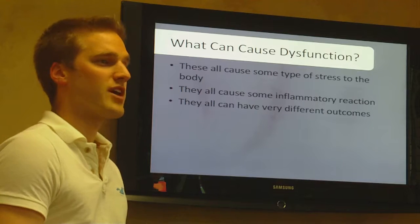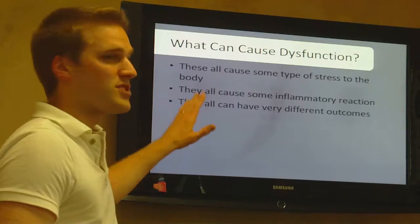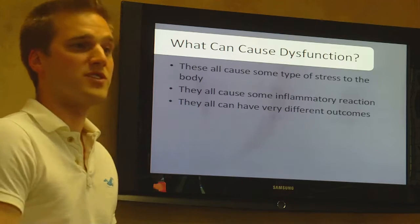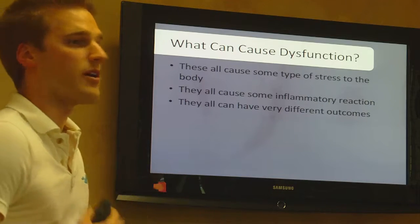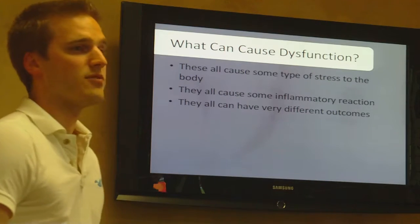So, all these things are some type of stress. A lot of people think of stress just as, I have too much to do, I need to be here, I need to be there. Any of those things we saw on the previous page is this type of stress. And as those of you who have been in chiropractic for a while know, we have physical, chemical, and emotional stresses. And these all can wreak havoc anywhere in our body. They all cause some sort of inflammatory reaction. And they can all have very different outcomes.